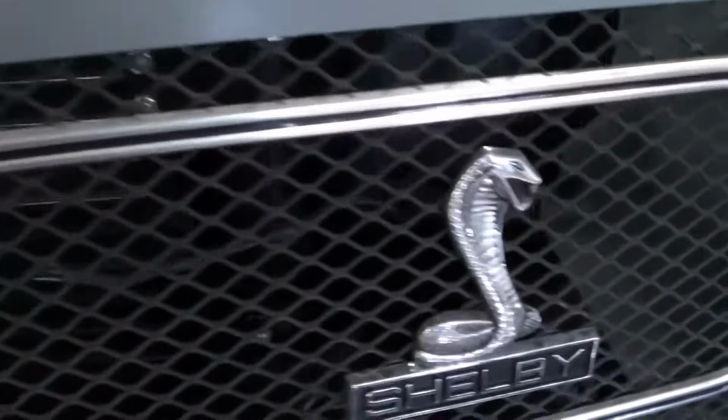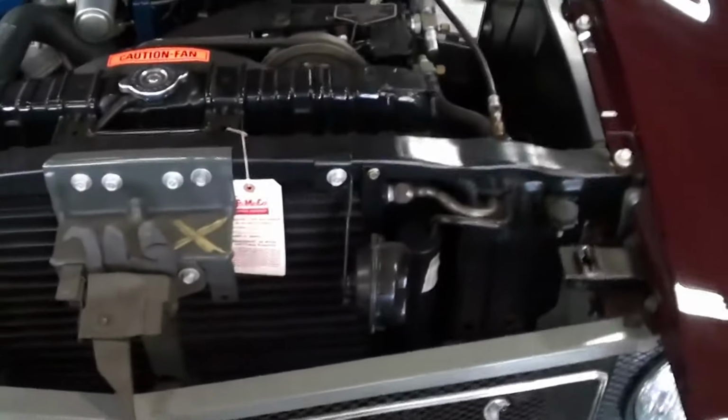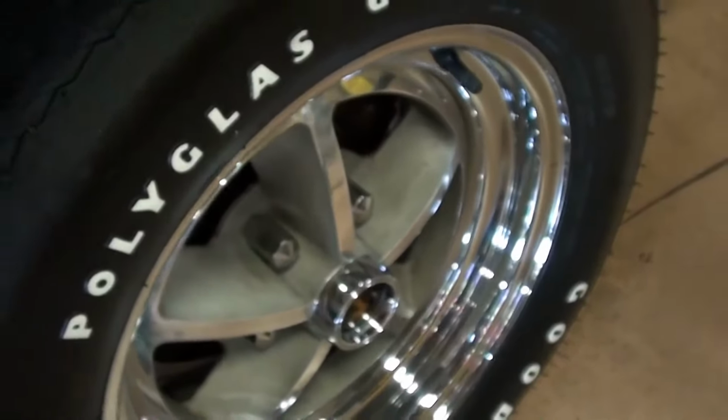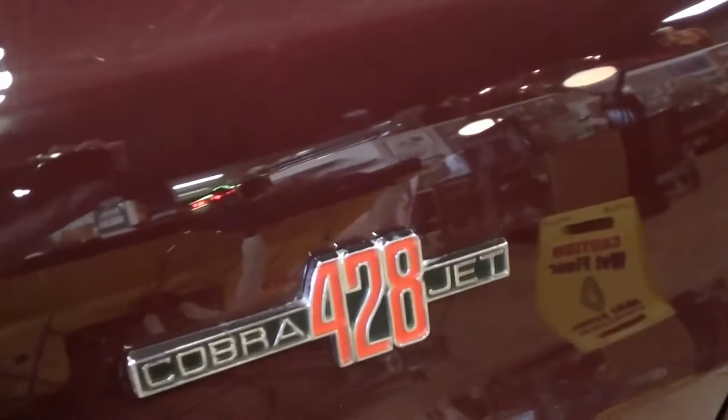The Cobra Jet was designed to be street-ready, but its heart was all muscle, giving it enough raw power to hold its own against the fiercest competition of the era. Whether it was barreling down the highway or showing off at a drag strip, the Cobra Jet delivered performance that Mustang fans still drool over to this day.